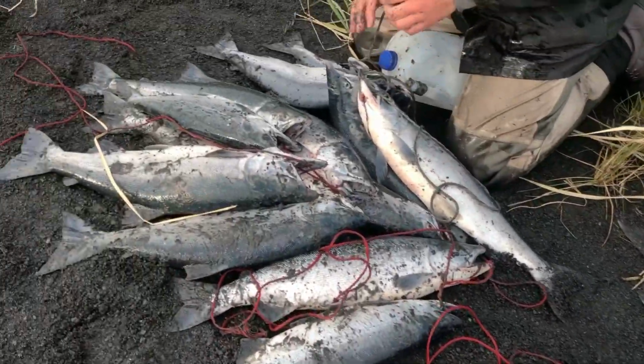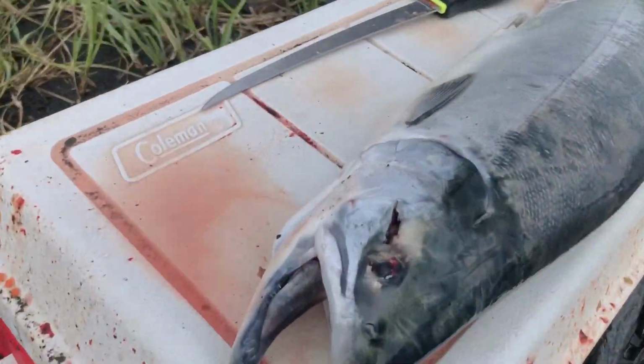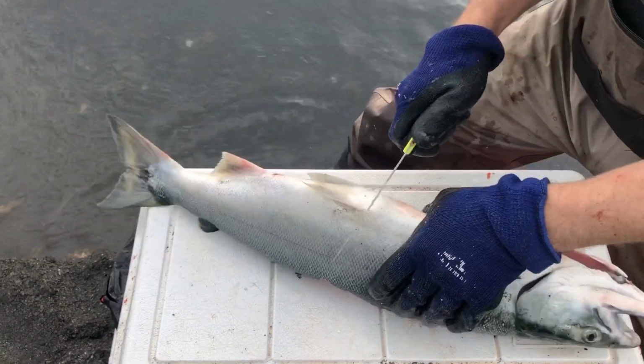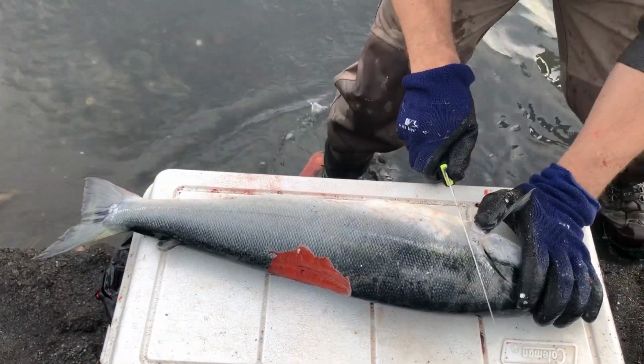Now that the fun's all over, it's time to clean them. So I'm going to quickly show you how I fillet sockeye salmon and get them in the bag. This is how we do it, peoples.